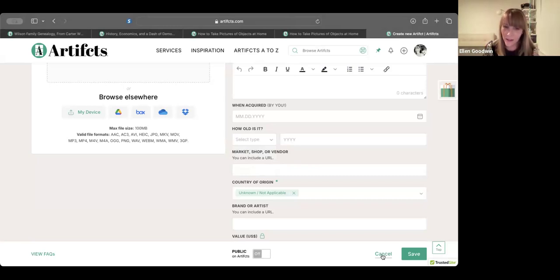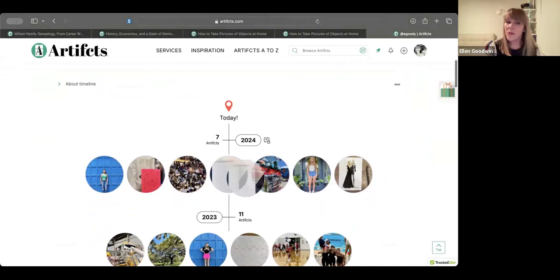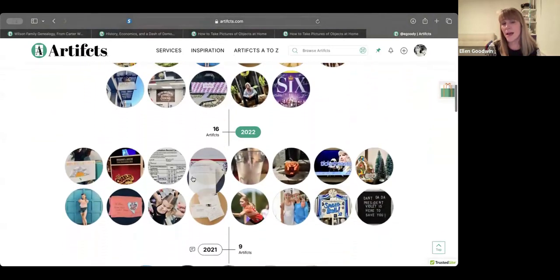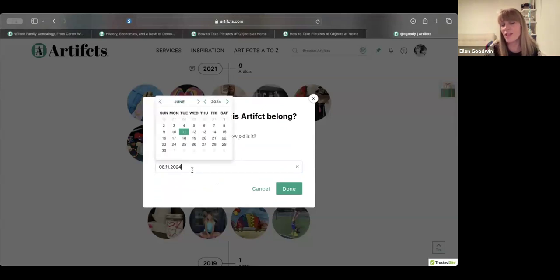If you are creating an artifact and you didn't add the date information, it's going to be right up at the top until or unless you come into the timeline view and you drag it and put it where it belongs. You don't have to actually drag it to the correct year as you saw, because you can always adapt and change the date manually as well. And when you do that and click done, it will update it in the artifact as well.